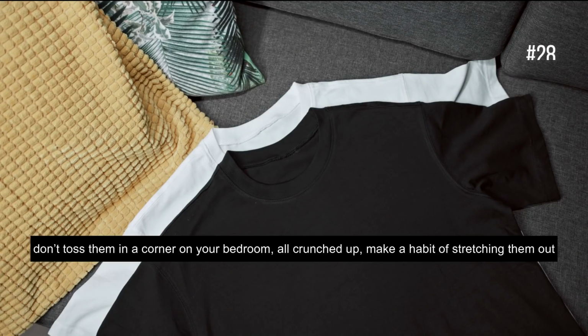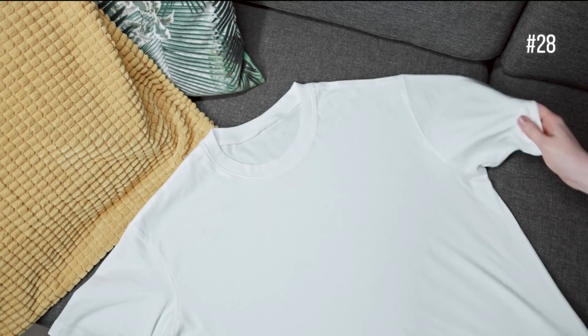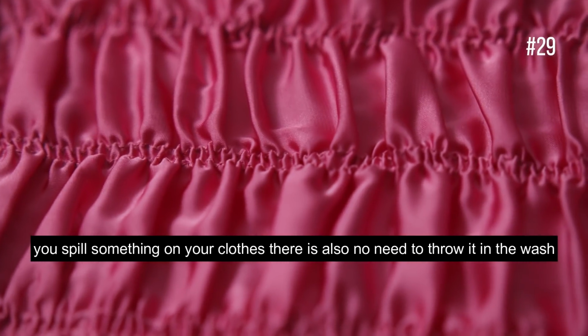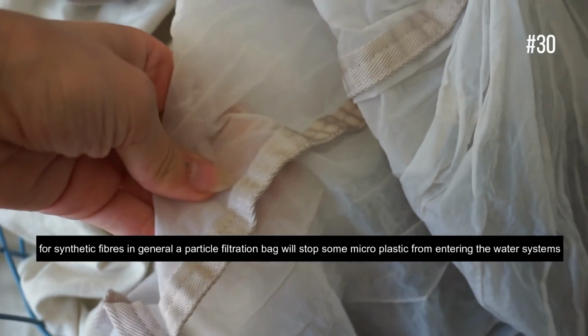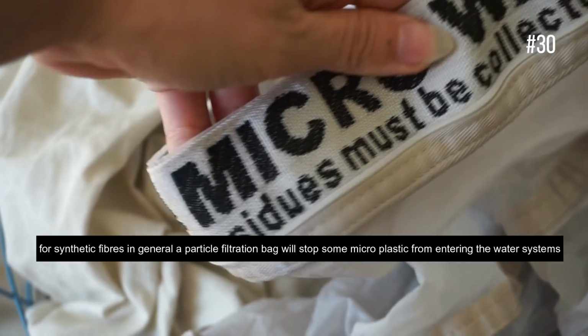This goes for activewear specifically, but can be applied to all garments. Don't toss them in the corner of your bedroom all crunched up. Make a habit out of stretching them out and hanging them to dry. This will also prevent odors. If you spill something on your clothes, there's no need to throw it in the wash, at least not always. A lot of the time you can get away with simply spot washing the stain if the rest of the shirt is still clean. For synthetic fibers in general, a particle filtration bag will stop some of the microplastic from entering our water systems.